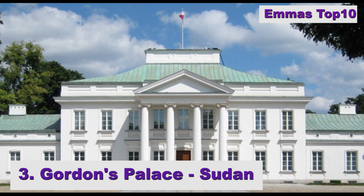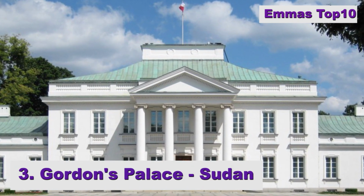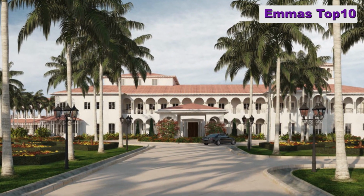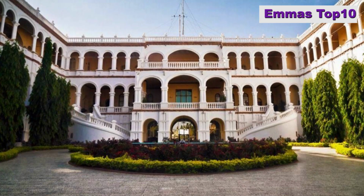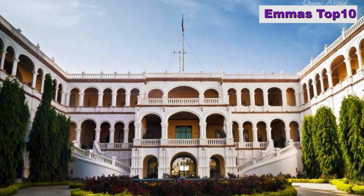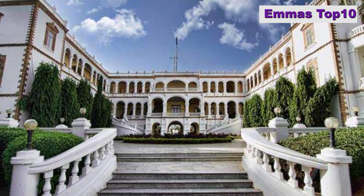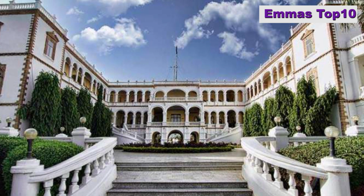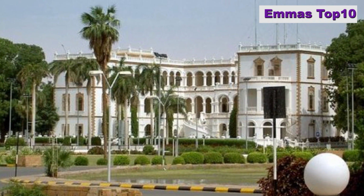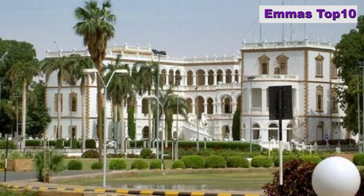Number 3. Gordon's Palace, Khartoum, Sudan. Sudan's presidential palace, otherwise known as Gordon's Palace, is very historical. The name was derived from its governor, General Charles Gordon, while still a British colony. Unfortunately, he was decapitated on the stairway in the northwestern corner of the palace on the 26th of January 1885.